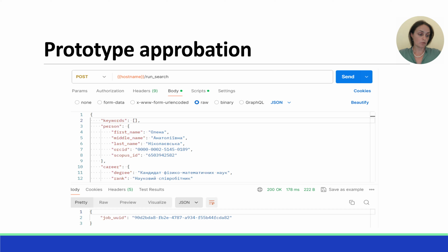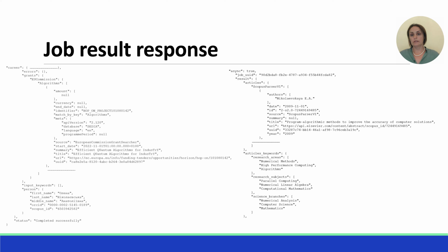The job result response contains results of the search: a list of grants that match keywords defined by the analyzer for articles found by the parser. Output of intermediate steps is included as well, for example articles and words. Here you can see the job result response. The microservice is implemented as a Docker Compose application with the following containers.